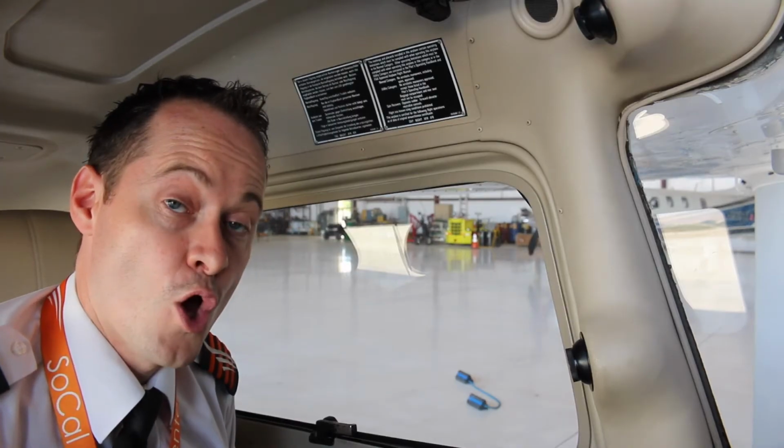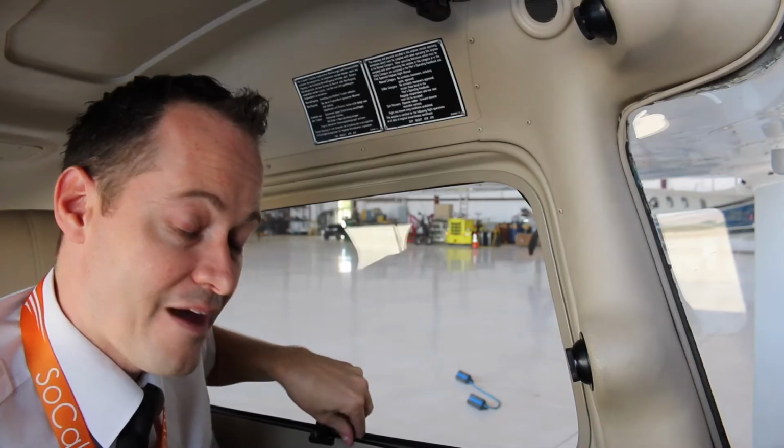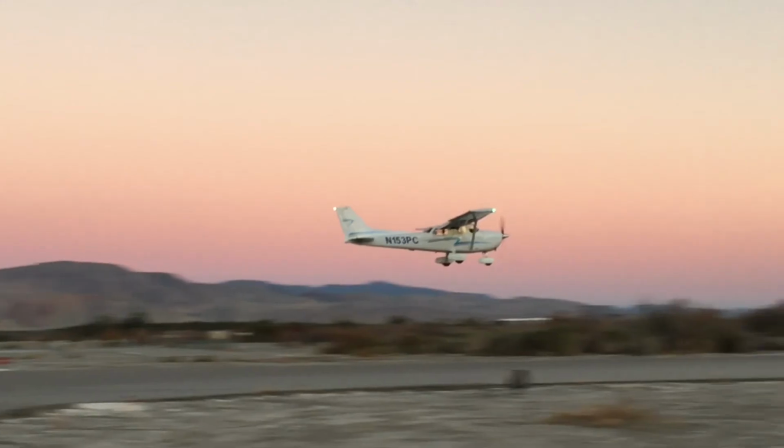Tip number 9. Whenever you open up a window, make sure you keep your hand on the latch, slowly open it up like this, and when you want to close it, just slowly guide it in and then close it again. Never just leave it open like this. This is very damaging for the airplane.